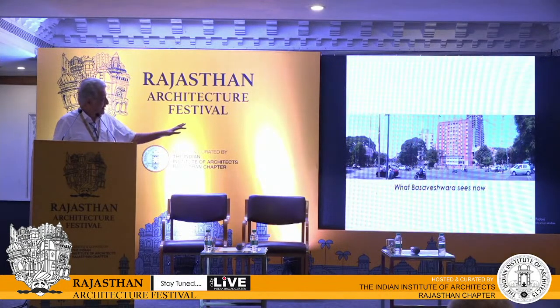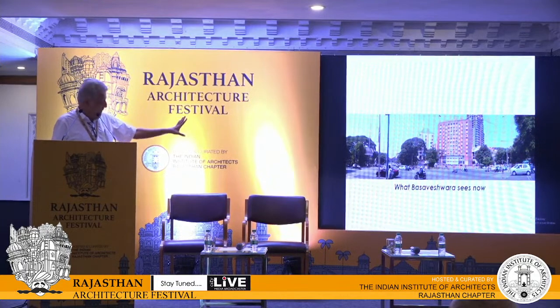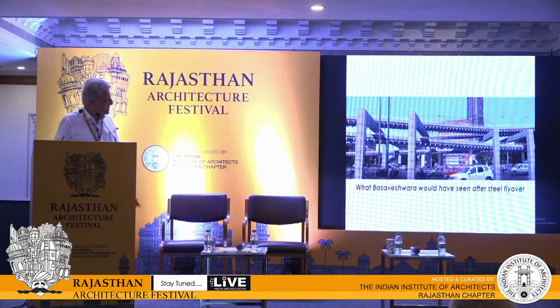Right? And there is a beautiful circle here called Ringwood Circle surrounded by trees. And there is a saint, Basveshwara, who is the patron saint of Karnataka. I'm looking at it, he's sitting behind me. I'm looking at that circle. And I said, after this flyover, this is what he is going to see. So how to make an ugly rendering using 3D Max? I don't think it was as ugly as this, but I made it ugly just to irritate everyone. And look at this kind of nonsense stuff, you know.